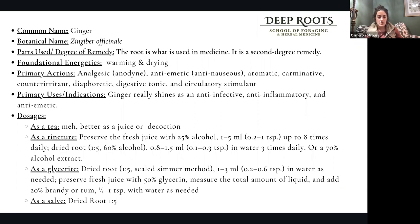Let's see, diaphoretic. It will help you sweat out a fever. I love a ginger bath. You can juice ginger and then put it in the bath. You have to do a small amount though. Do like a half ounce of juice.